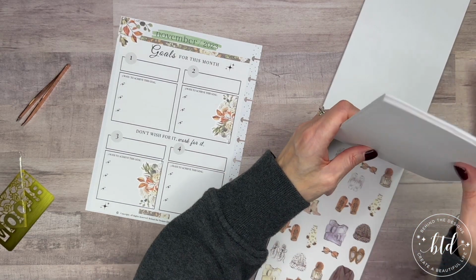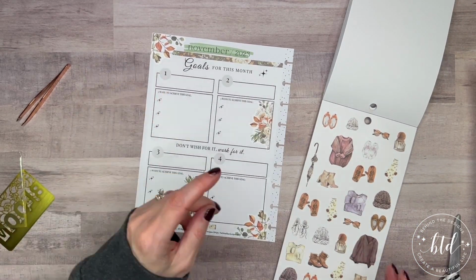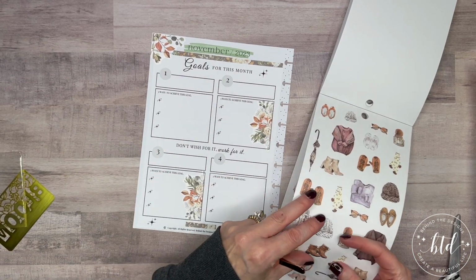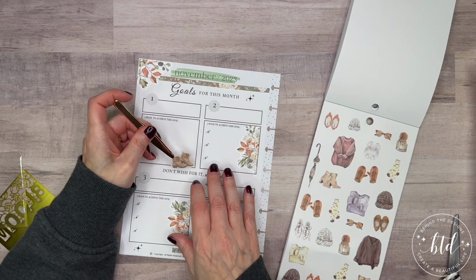Okay, so all these cute little things here. There's a pair of boots, which I will find, because although these boots are cute too, and they keep with the color, so I'll use these. Fall boots, right? They kind of go together. So I like these here.